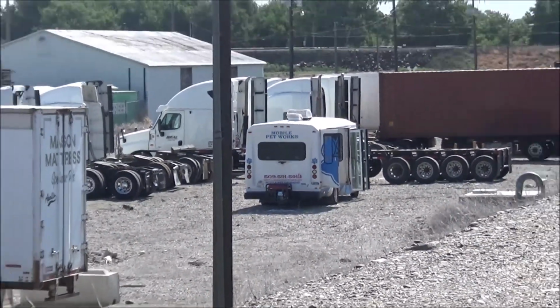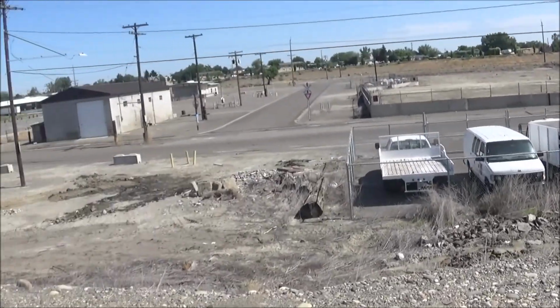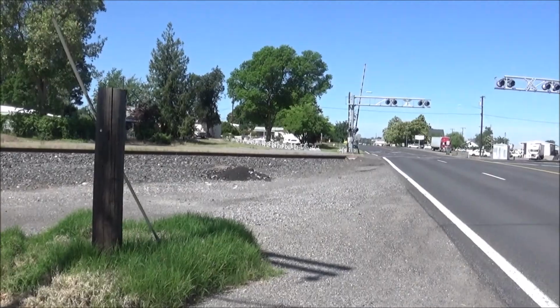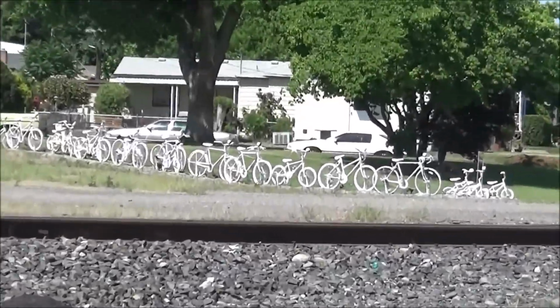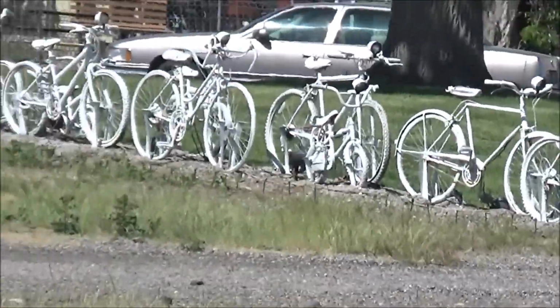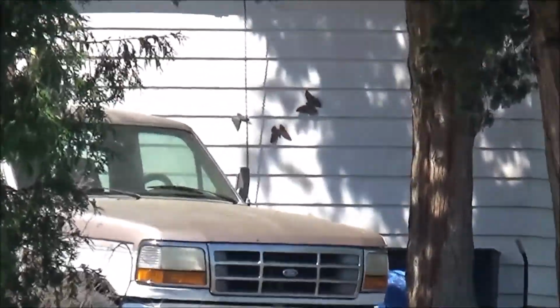They're just dumping a bunch of liquid right in this parking area. It's not exactly a populated area. This person is in a different world. Look at all these bicycles lining up to the yard.